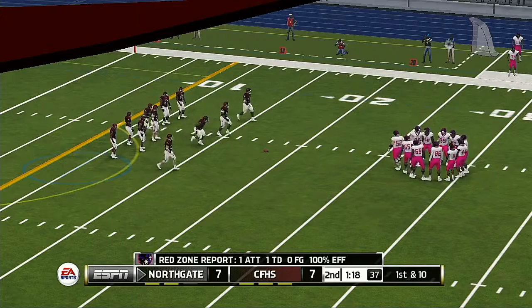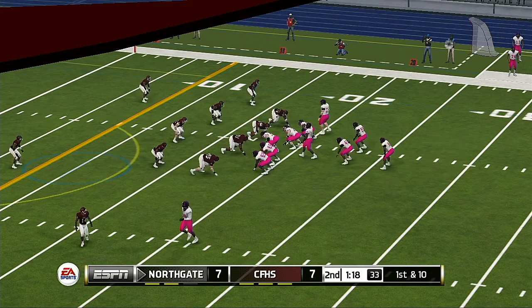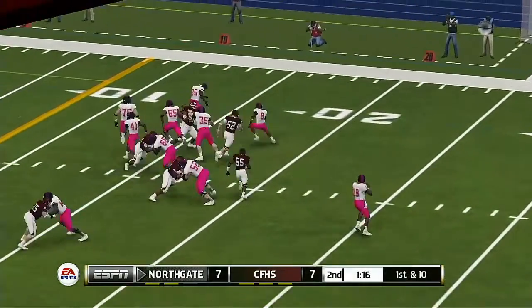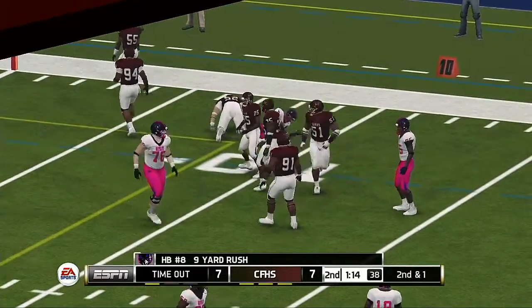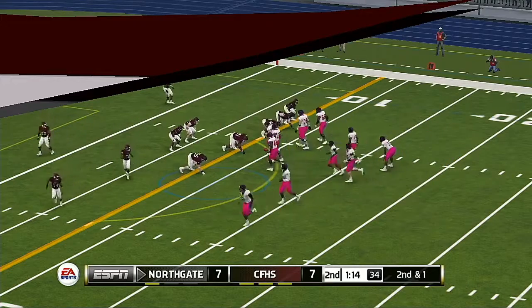This is the kind of steady, strong drive that coaches love to see. Right now, they're firing on all cylinders. Run, run, run, run, run. Gains his way to the 10-yard line. A gain of 8 on the carry. Here's the 8th play of the series. The offense calls a timeout.